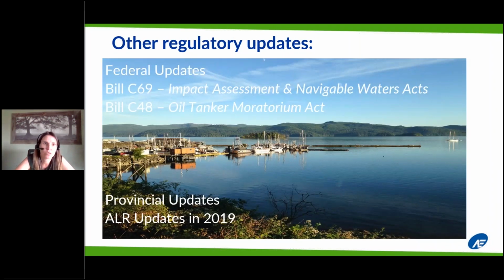So just a few other federal regulatory updates here. I said the Impact Assessment Act has been updated, so that's formerly the Canadian Environmental Assessment Act. It's now the Impact Assessment Act, and it's similar to the previous act. It applies to projects on the project list or through ministerial designation. One of the big key changes that was really important for the new Impact Assessment Act is that it requires mandatory early engagement with stakeholders, including Indigenous groups. So that was a big change from CEAA 2012.